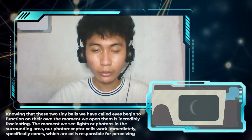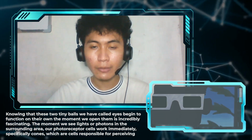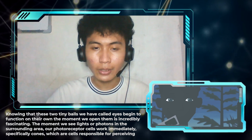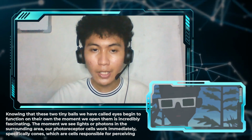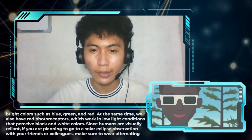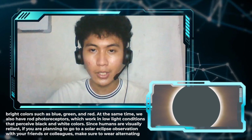Knowing that these two tiny balls we call eyes begin to function on their own the moment we open them is incredibly fascinating. The moment we see light or photons in the surrounding area, our photoreceptor cells work immediately, specifically cones, which are cells responsible for perceiving bright colors such as blue, green, and red. At the same time, we also have rod photoreceptors, which work in low light conditions and perceive black and white colors.